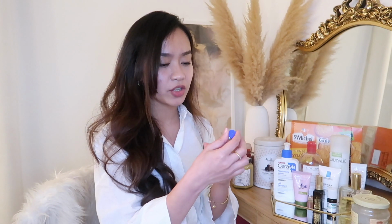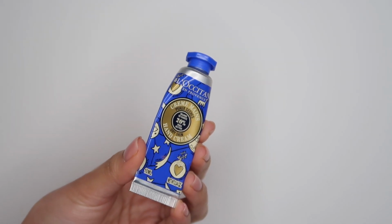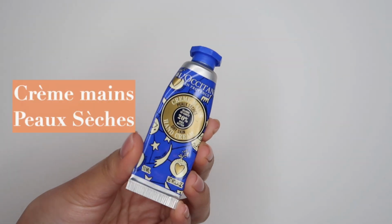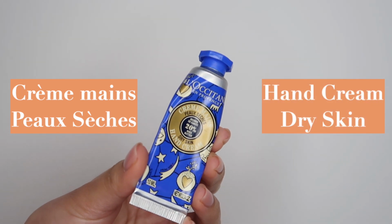And then here we have another hand cream. Actually, this is my favorite. Sans parfum as well, so no perfume in the ingredients. It's quite a popular brand. I'm sure you've already known this. L'Occitane en Provence. So, L'Occitane in Provence. Crème ma peau sèche. So dry skin hand cream. L'Occitane.